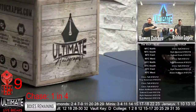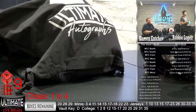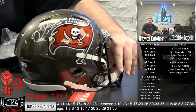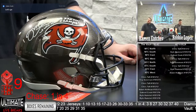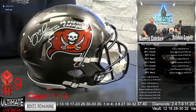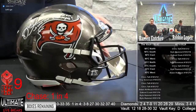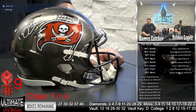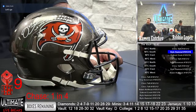We got an authentic. That's what we got. Ooh, we got an authentic. My favorite Tampa Bay Buccaneer of all time. It's the A-Train, Mike Alstott. One of the best fullbacks ever. That's a hidden gem. Just the Super Bowl champion inscription. He won 1 Super Bowl with them, a 6-time Pro Bowler. Fantastic fullback. Had more than 900 rush yards as a fullback, Robbie. And every time in Madden, I had to draft this guy. He was always my fullback. NFC South, Kyle Hummel with the Mike Alstott Buccaneer Authentic.